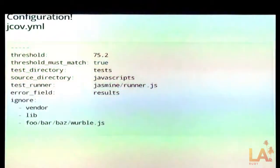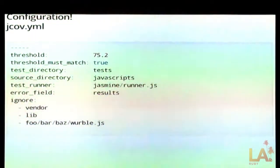So we had a configuration, right? We have a jcov.yaml file that defines all the different things you can set up for JCov. As I was talking about earlier, you can set up a threshold. This is the actual coverage percentage that your tests have to be above for it to pass. Also, there's a threshold must match.